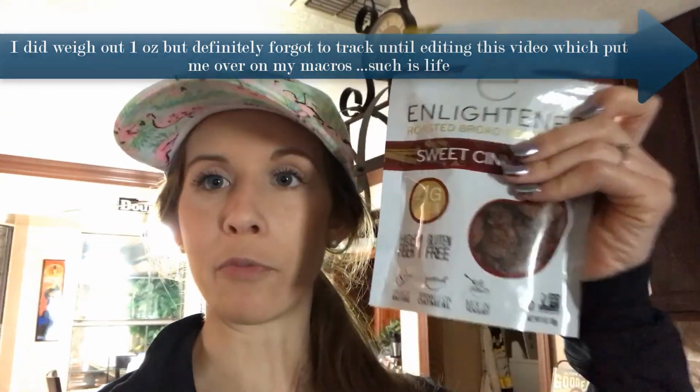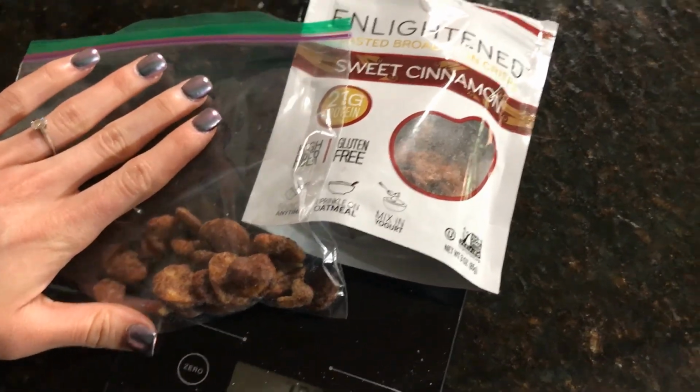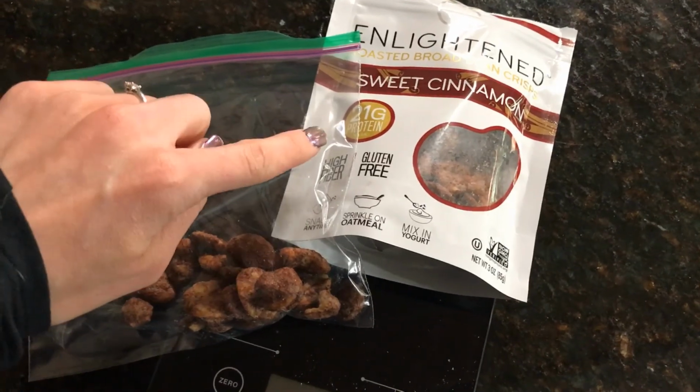So measure it out before you leave the house so you can't eat more than your 1 serving. That is what 1 serving size looks like. It's not much, so you really got to portion these things out before you eat the whole bag and think that you only had 1 serving.